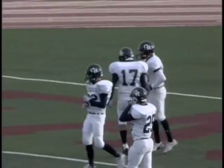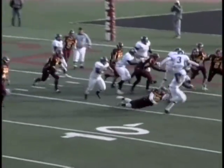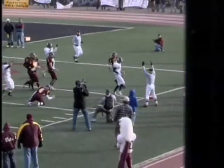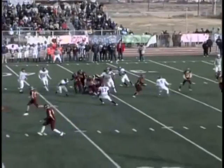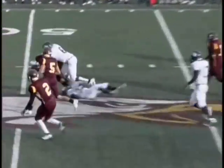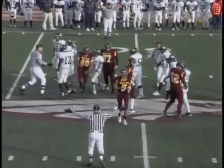Jeremy Barola in heavy traffic. Caught it. Great pass. Great catch. Vega's gonna keep it right side. He's inside the five. Touchdown, Roswell Goddard. And handoff goes to Contreras. Up the middle at the 45. He busted into the open at midfield down about the 49-yard line.